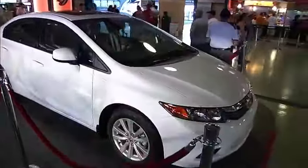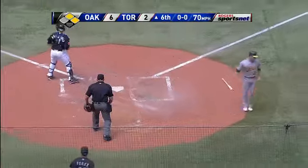Matsui lines it to right. Bautista can't make a play. It's all the way to the wall. The ball goes to second base. They've got Matsui hung up. Here comes the throw to the plate. Now all hands are going to be safe.